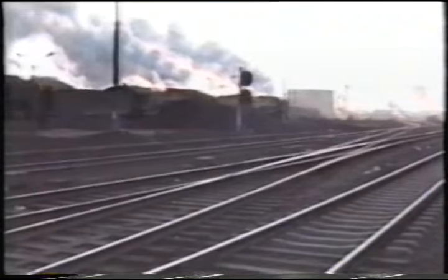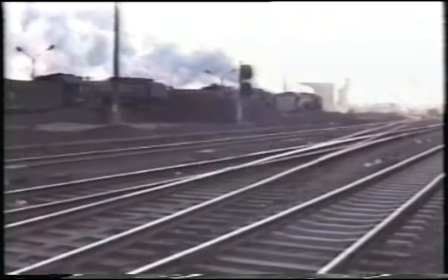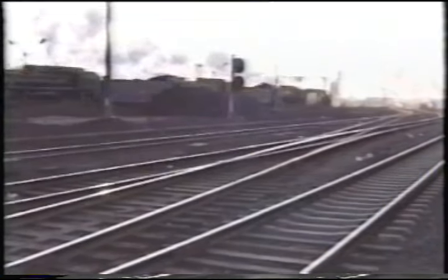Sadly, even in China, the steam locomotive is fast becoming superseded by diesel and electric motive power.